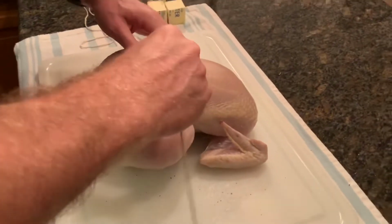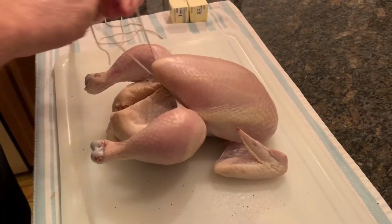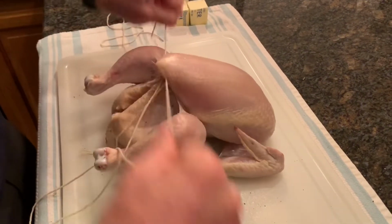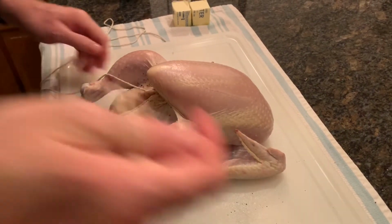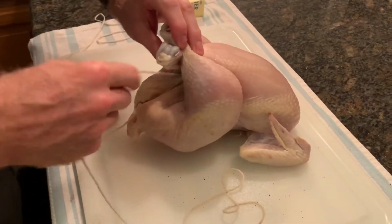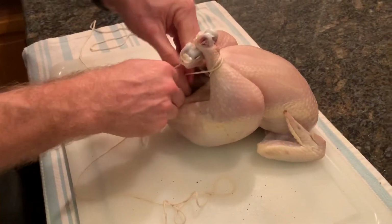All right, and then I might even go for a knot to hold that in. I think I will. Pull that taut again. Now I want to clear those two lines. There we go. And get the legs crossed over. And all I'm going to do is essentially lasso the legs on either side so that I can get a knot going again.